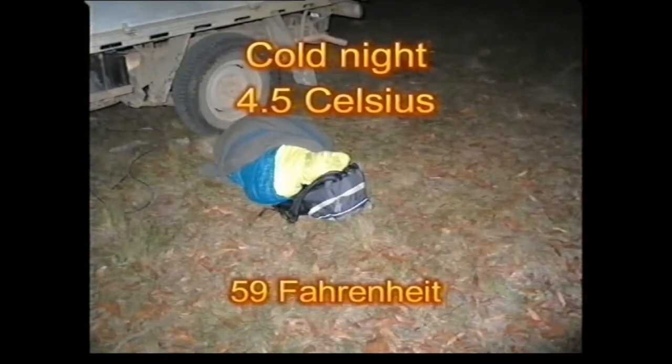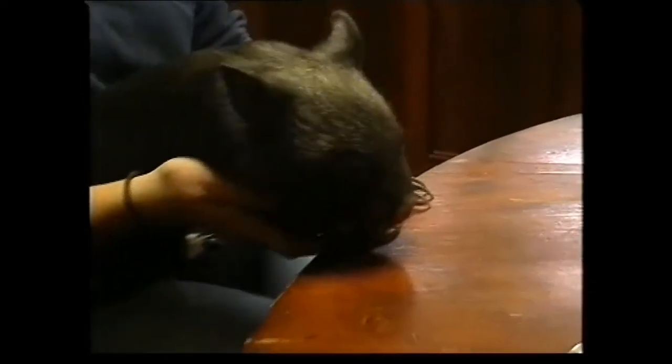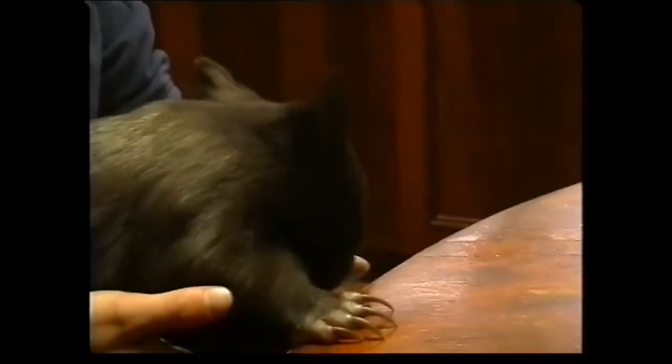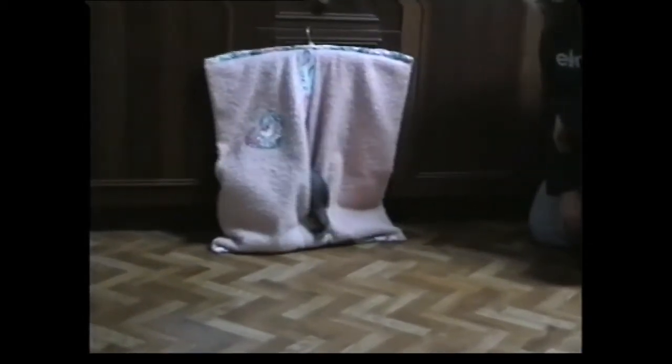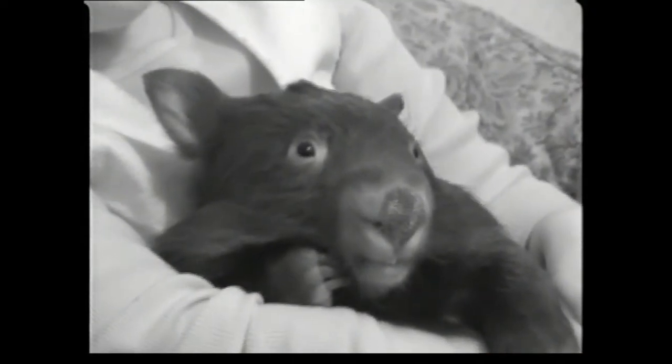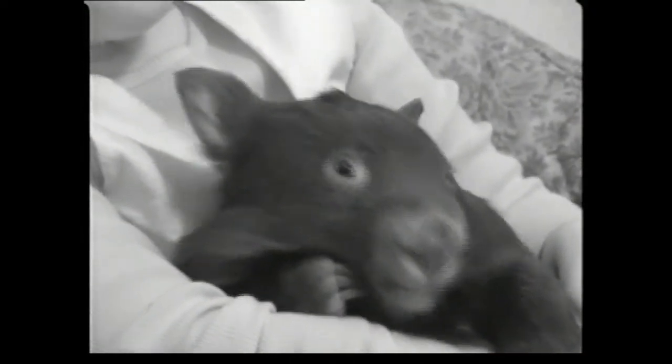But at night time, the guys get up and they start moving, and you start following. And these guys are buggers when they're going through the bush. And it got down to 4.5 degrees that night. It was a cold night. So anyway, guys, here's the wombats, the young ones, just a bit more footage on them. I thought you'd like to see them. And as you can see, they're just absolutely adorable.